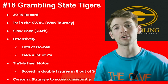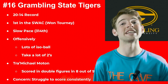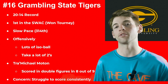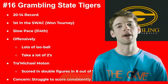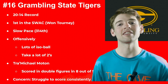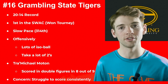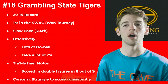Now, the area of concern for the Tigers is they really struggle when they don't get to the free throw line to score consistently. Again, they rely on free throws for a big portion of their points. And here's another stat about Grambling State. They're 0-10 against non-conference opponents that were Division 1. They played a couple of non-Division 1 teams and won those games, but 0-10 against non-conference Division 1 opponents.